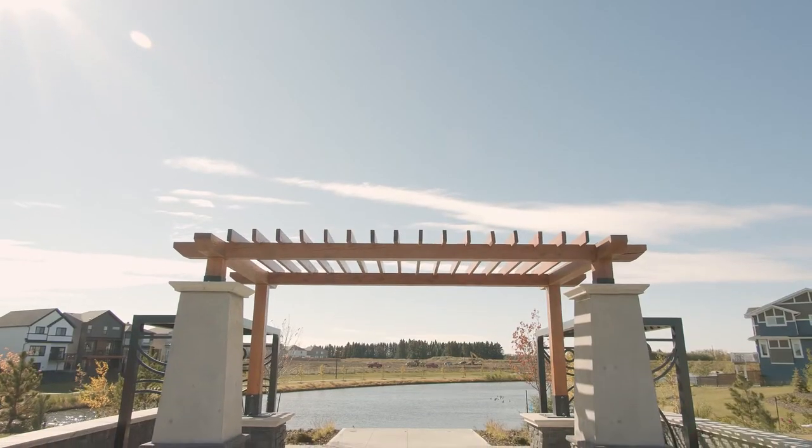And we're so excited to introduce to you five of our brand new show homes here in Chappelle Gardens. Come visit us and take a tour for yourself.